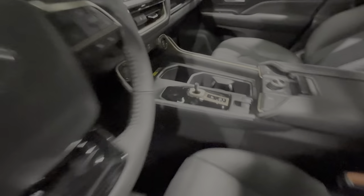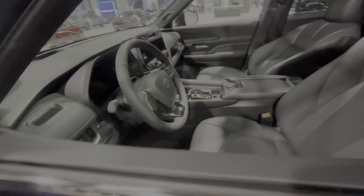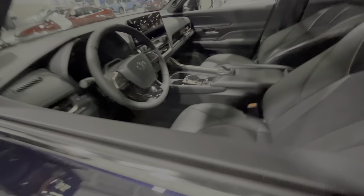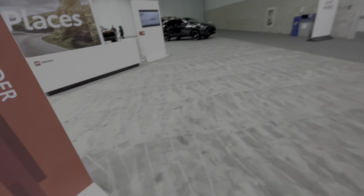Huh, they took it out. The shift knob. That's super cool. Go check it out, Mike. They were scared people were gonna steal some parts, so they took out the shift knob from the Toyota. So okay, let's go check it out.